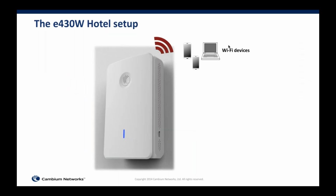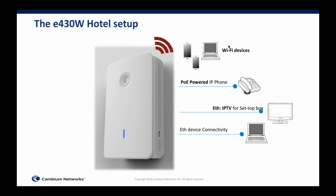So you have multiple ports and multiple connectivity options with this. Typically, the way you'll deploy it is your Wi-Fi capable devices, of course, connect wirelessly to it over 5 gigahertz and 2.4 gigahertz, depending on the capabilities of the Wi-Fi device. We have a PoE out port available. So this device, the E430W, can power your PoE powered IP phone. That takes up one of the network interfaces.